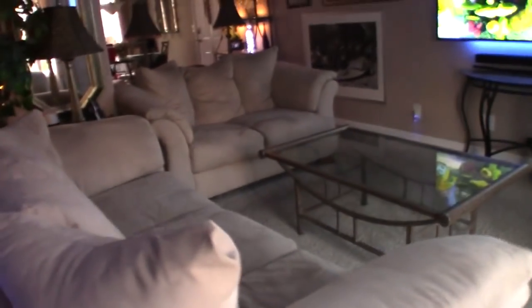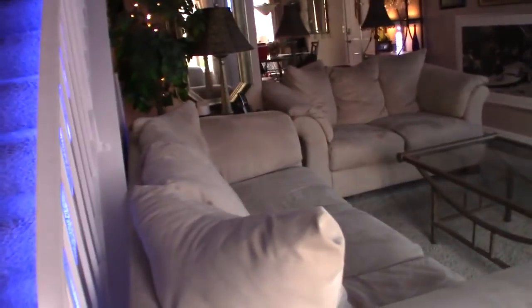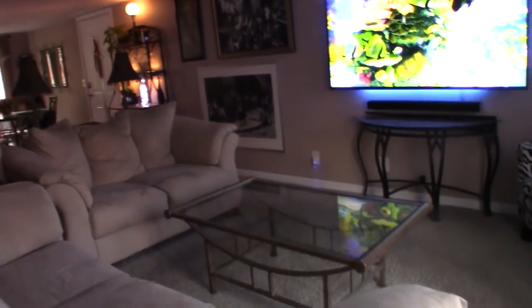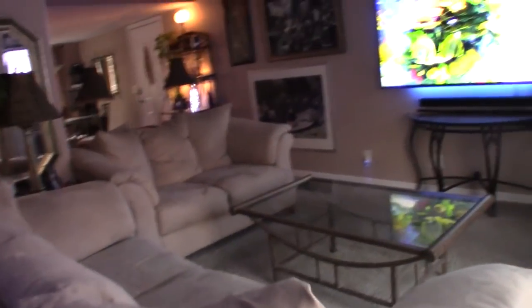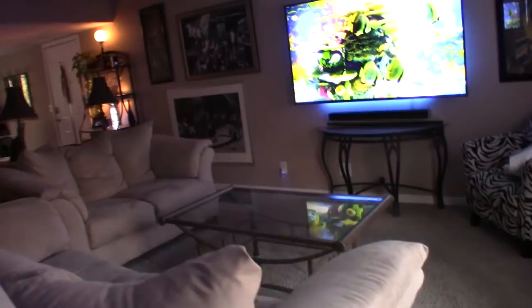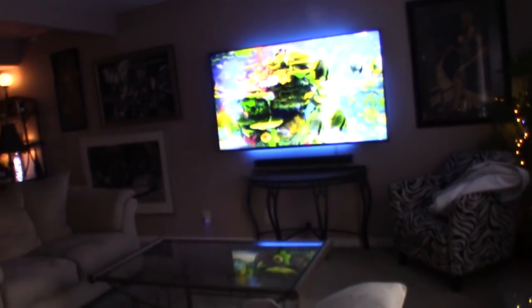Coming into the living room here, my living room's not really huge. It just gives me enough room for a chair and a sofa loveseat. What I wanted to do in this living room was make it very, very comfortable. I love audio, video, and components, but I don't really want to see those things. So I really try to tuck things away where the tech is in the room, but it's not overwhelming. You don't walk in here and think a gamer lives here, you know what I mean?